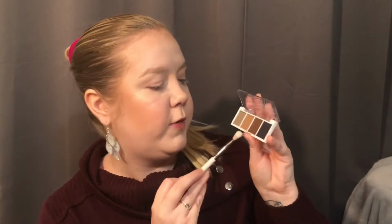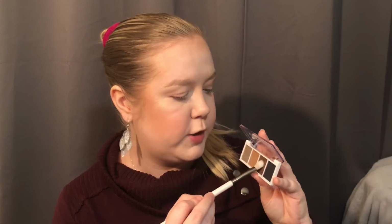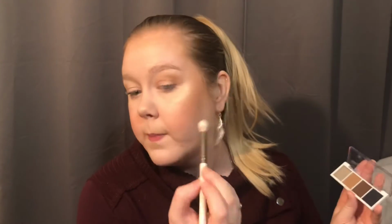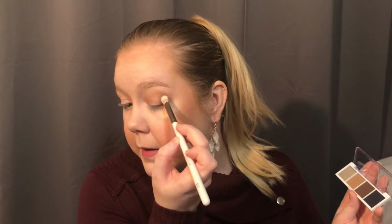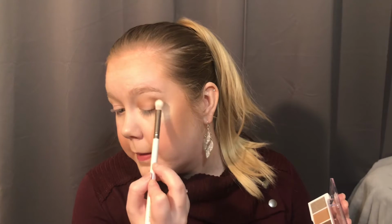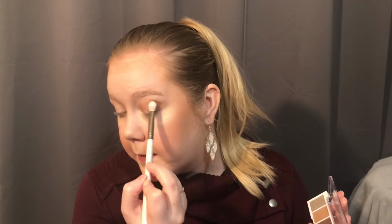I'm going to dip into the deeper brown shade just a little. I want to use every shade in this palette. So I'm just making an angle, and just kind of tapping. And there we go.